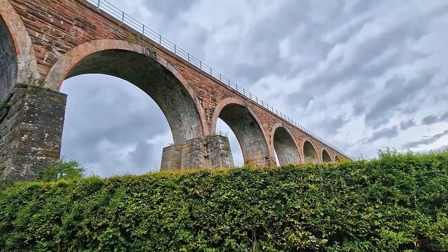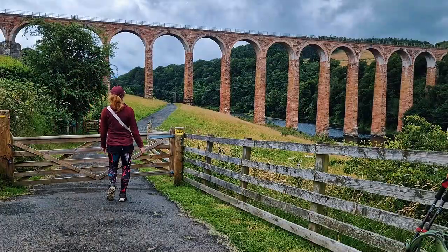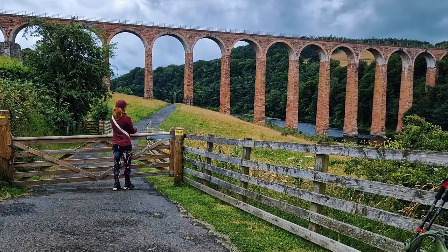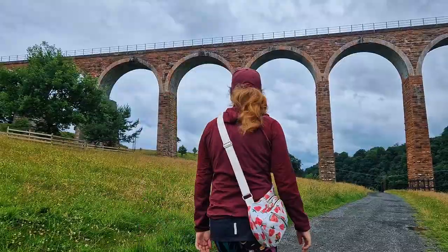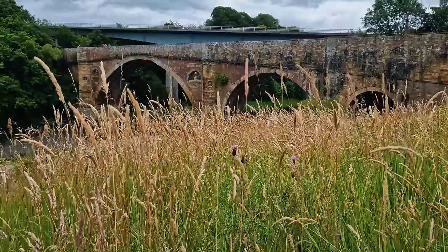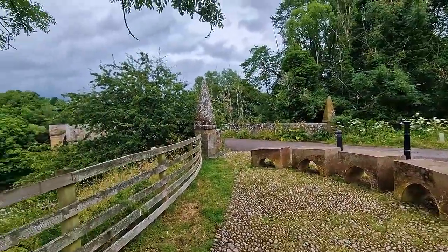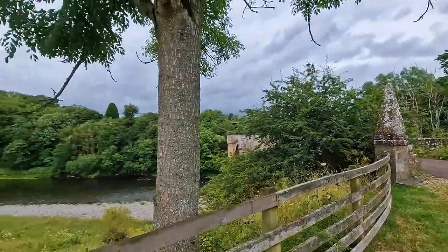Spanning the River Tweed, the Leaderfoot Viaduct is a stunning example of Victorian engineering, but it's also a star of the screen. It's featured in Outlander, Indiana Jones and the Dial of Destiny, and The Lost King, making it one of Scotland's most filmed locations.